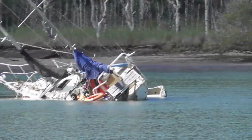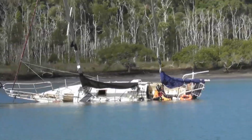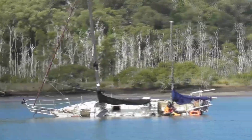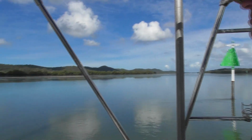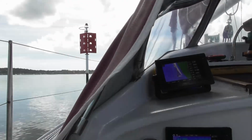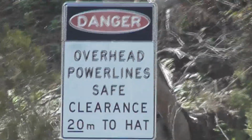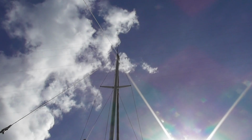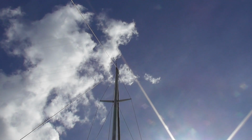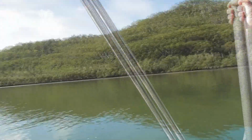This beautiful yacht lays sideways as a reminder to stay alert. Not that we needed one. Nearly stuck. The deepest section was right near the channel markers. We just made it. Then overhead power lines. You don't want to mess with them. Phew, we made it under. Our mast is 18 metres high. There would be no sailing today.